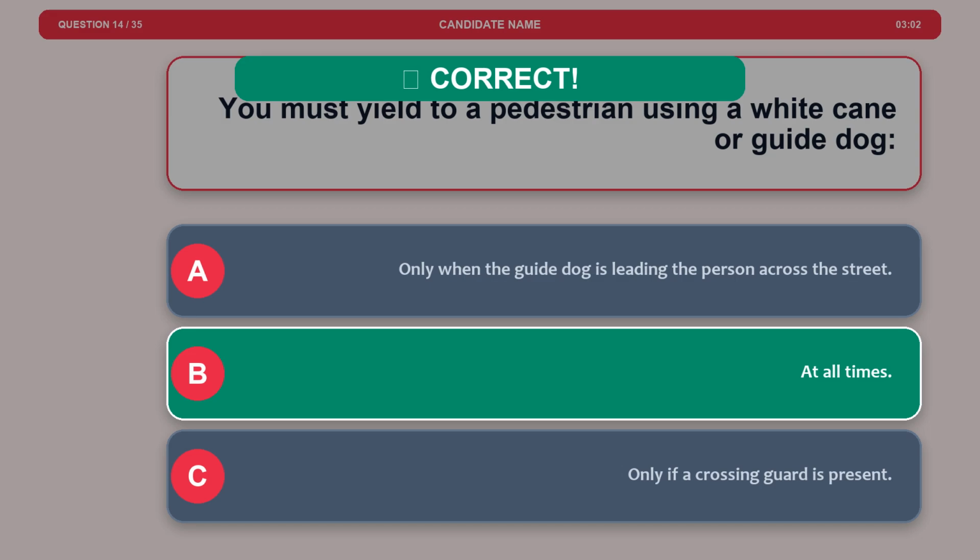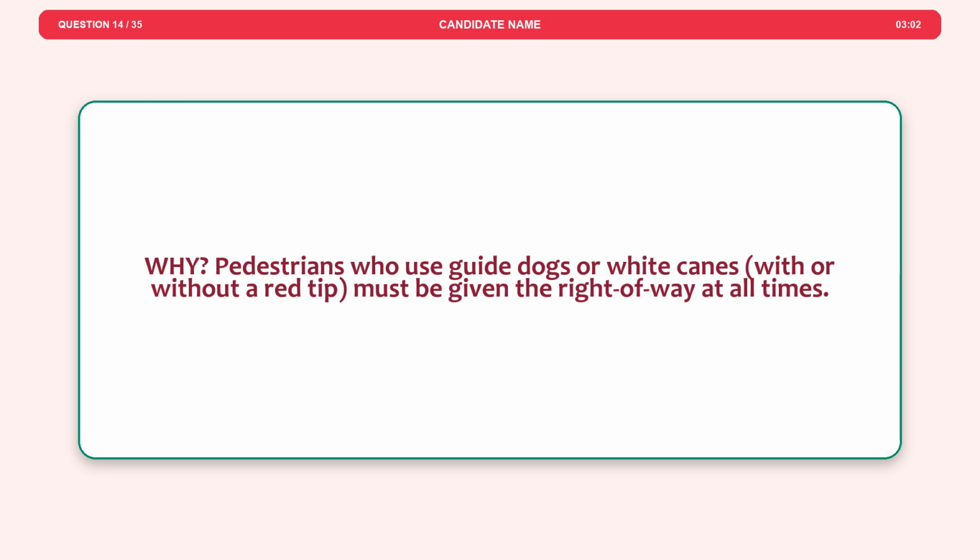The correct answer is option B, at all times. Explanation. Pedestrians who use guide dogs or white canes with or without a red tip must be given the right of way at all times.